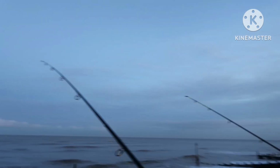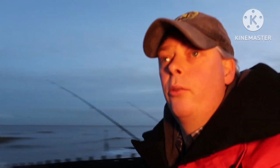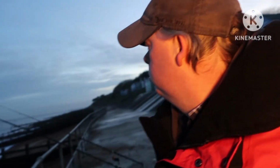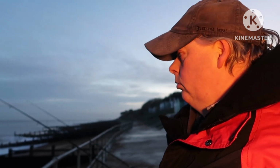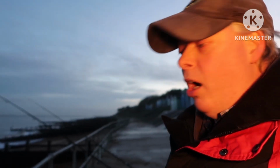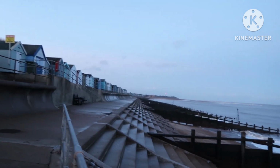It's just starting to go dark now, and then I'll give it probably another half an hour or so, and then I'll put my tip lights on, and hopefully the waves won't make them turn red too much. But I'm hoping that I'm not going to need to move up so far, and the water won't come up.